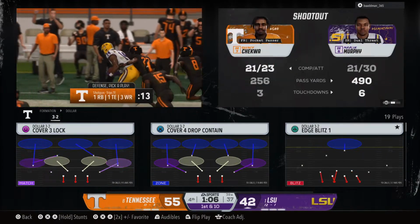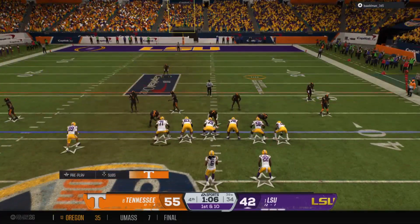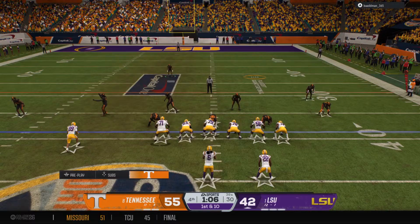Well, this offense has a long way to go to get back and potentially win this game, but they're doing the right things, managing the clock, picking up good yards, and getting out of bounds.